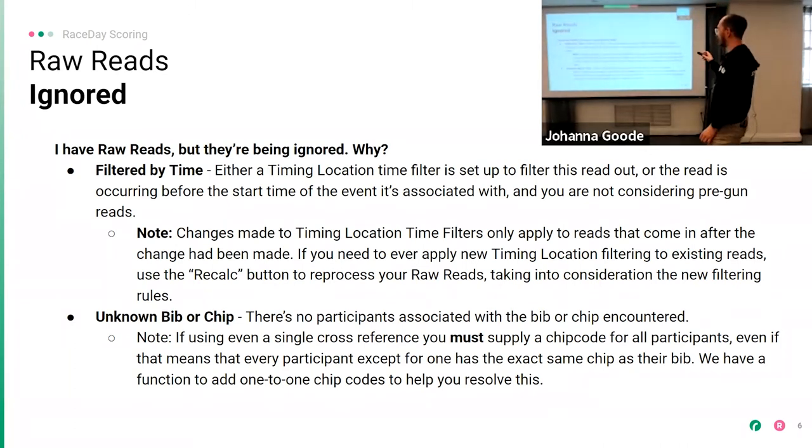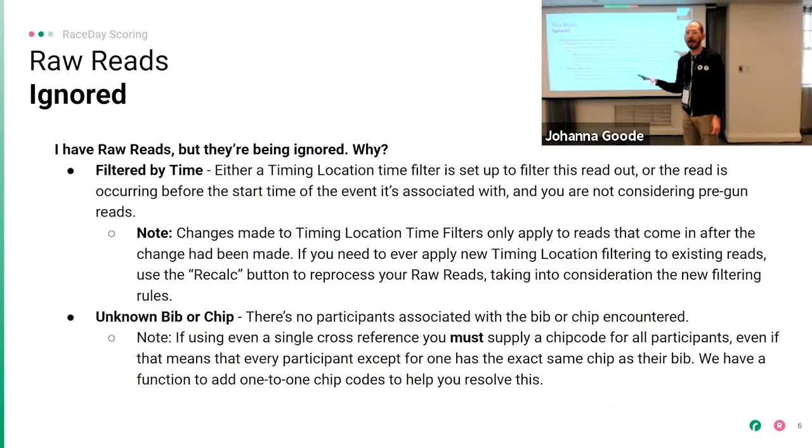So this is a note: if you do change these filtering rules, this is one of the things where you would have to use the recalculate raw reads function. You don't have to use that for much. Chris was saying how he loves to just do it all the time, and I kind of cringe at that. The only time you really need to do it is if this filtering changes.